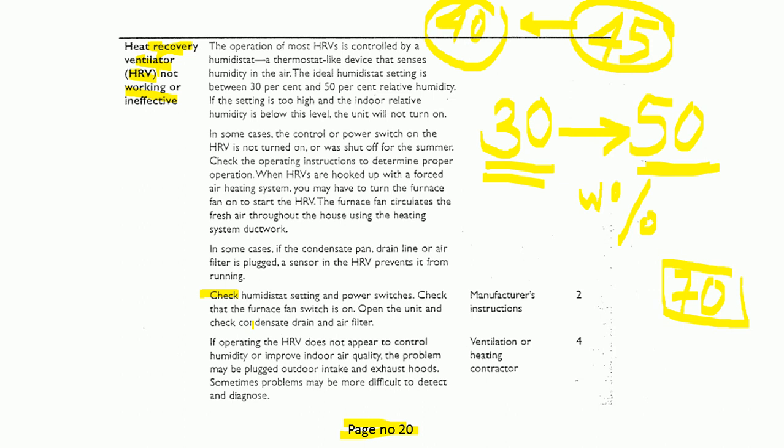Check that the furnace fan switch is on. Open the unit and check the condensate drain. This is just like you see, you have to read it. You see it in the catalog or from the manufacturer. This is very easy. I just have to read that catalog or those instructions and do it.